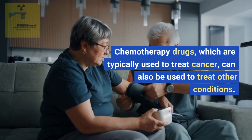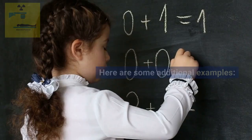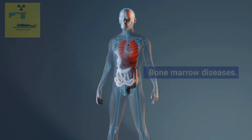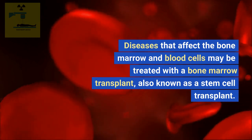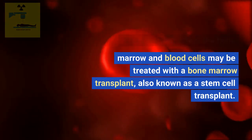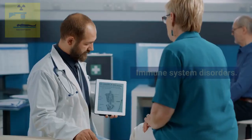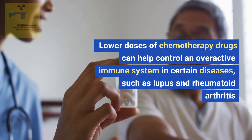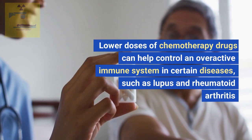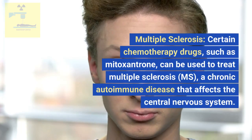Chemotherapy drugs, which are typically used to treat cancer, can also be used to treat other conditions. Here are some additional examples. Bone marrow diseases. Diseases that affect the bone marrow and blood cells may be treated with a bone marrow transplant, also known as a stem cell transplant. Chemotherapy is often used to prepare for a bone marrow transplant. Immune system disorders. Lower doses of chemotherapy drugs can help control an overactive immune system in certain diseases, such as lupus and rheumatoid arthritis.